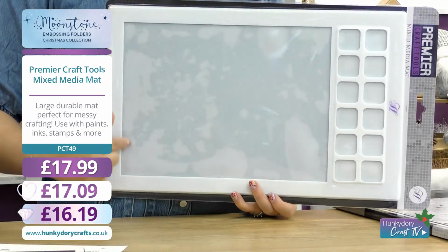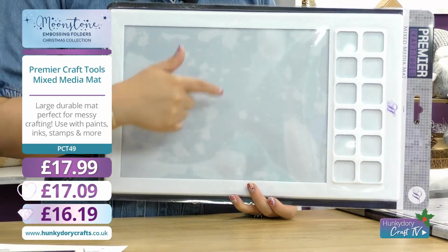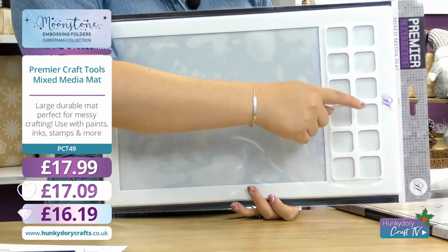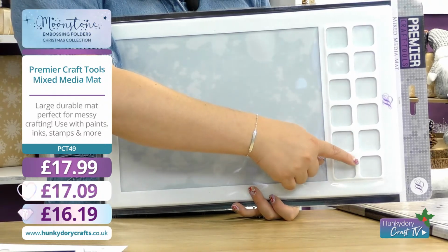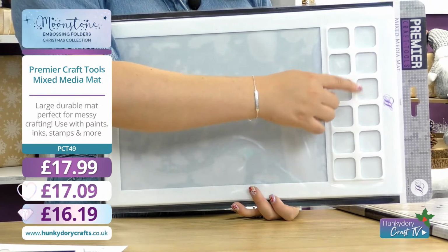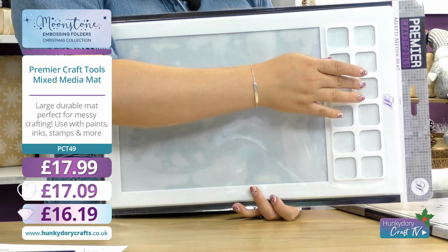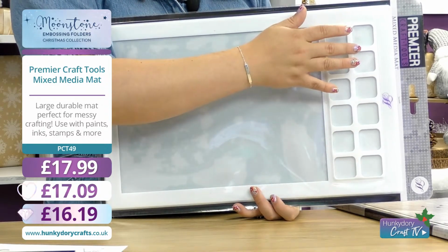You've got a really nice surface area to work on. Then you've got all of these different channels. So if you are creating pastes or elements with those powders, you can do it in all of these little dots, and then they're going to sit there really nicely. Obviously, if you're painting with them, it's going to be nice to keep all of your colours separate.